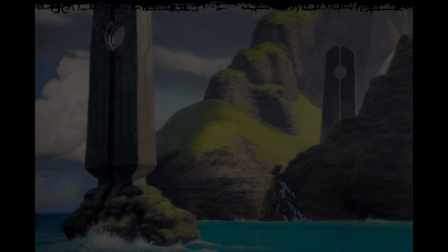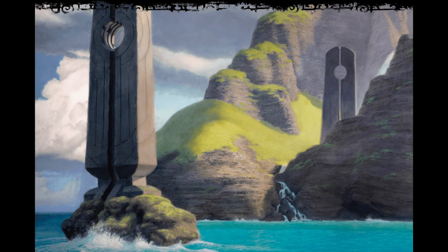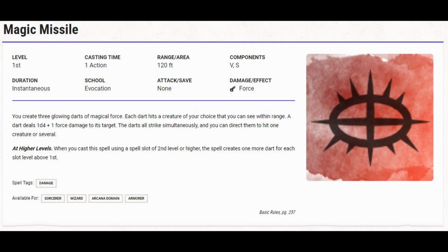3. The next spell that needs to be fixed doesn't actually have anything wrong with it, but rather it has an interaction with another rule that causes a lot of unnecessary confusion. Magic Missile creates 3 glowing darts that automatically hit a target you can see within range, dealing 1d4 plus 1 damage per dart. Almost everyone assumes that you roll a separate die for each dart. However, the very stupid but correct rules as written interpretation is that you roll 1d4 one time and apply that same damage to each missile.